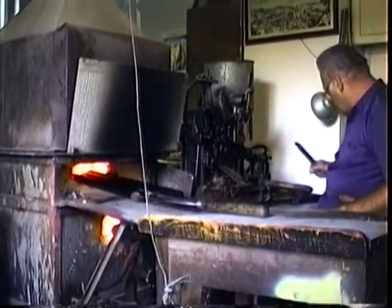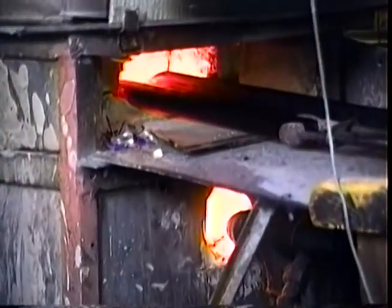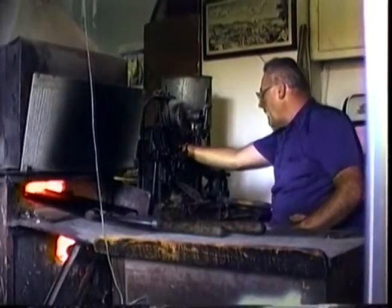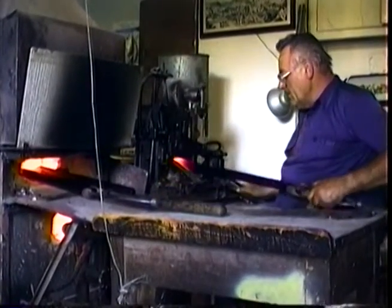They use the same handles and large-size rods. Several rods are kept heating so they can continue working as fast as possible. You can see the oil reservoir there above his machine.